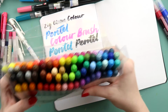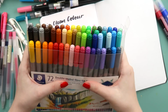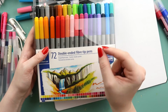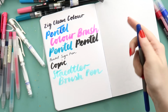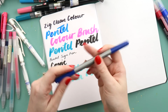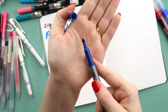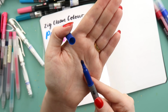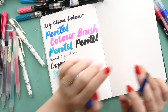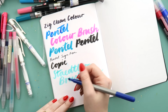And then I also have these. I think a couple of those have made their way in here, which is why this isn't closing. But these are the double-ended fibre tip pens, and they have a slightly different tip on them. So these ones have the same pointy fine tip on one side, and then on the other side, I don't know if you can see it, it's kind of like a cone shaped tip. It has been a bit of a shift because I'm so used to the brush tip on the other ones. They have been a bit of an adjustment for me to get used to, but I really enjoy using them as well.